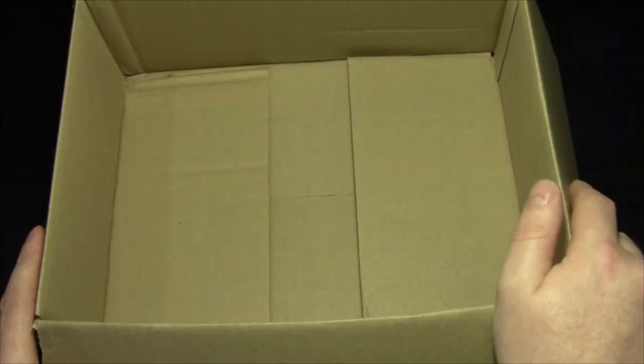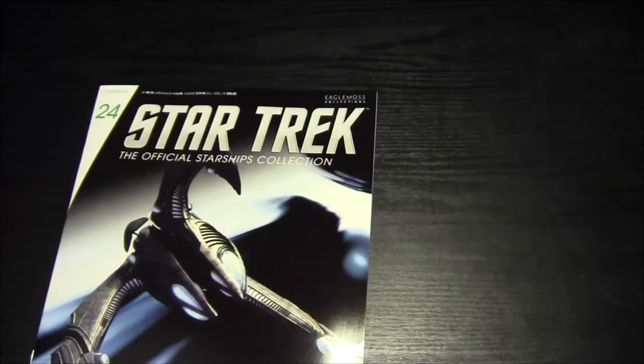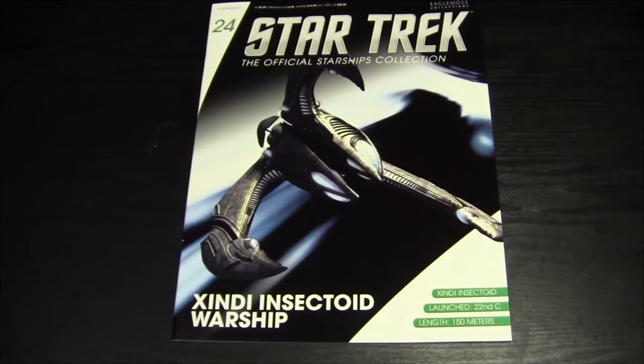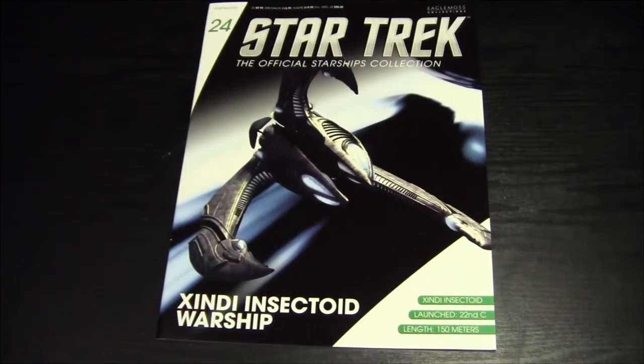Okay. Show me the first book and hide the other one. So hide the box. What do we got? Ooh, we've got this. Is this the first one? Number 24. Yeah, the Xindi Insectoid Warship. Just move that light because it's reflecting. There we go. The Xindi Insectoid Warship.